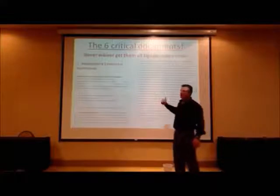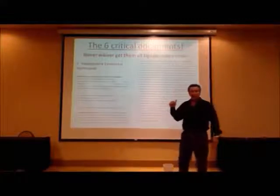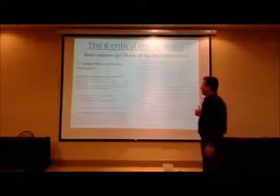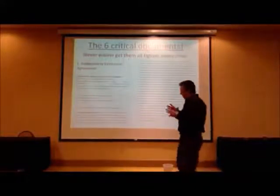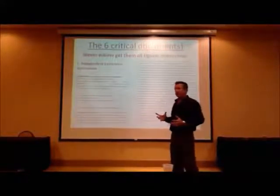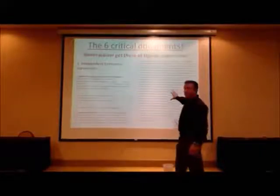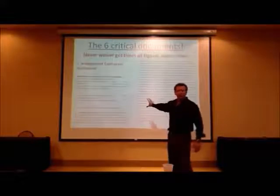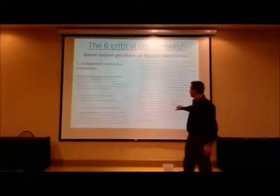The 6 critical documents that we talked about, and number one, most important, is the independent contractor agreement. This is the agreement that basically spells everything out. First of all, it defines what an independent contractor is, and the fact that he is not an employee, he's an independent contractor.